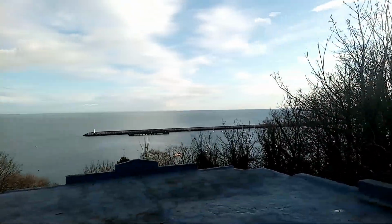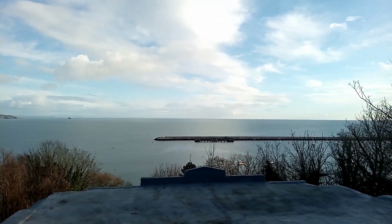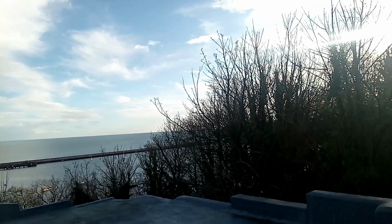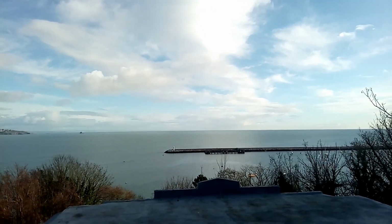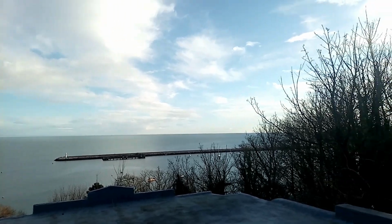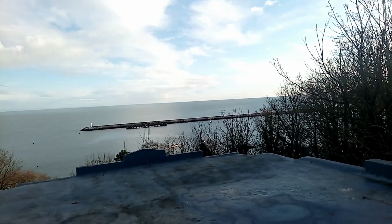Right, here we are today, another morning, and we're in Brixham today, again, and there's the breakwater beach over there, and that's the breakwater of the lighthouse. It's a lovely breakwater, that is. One day we'll take a walk out there, maybe another morning.